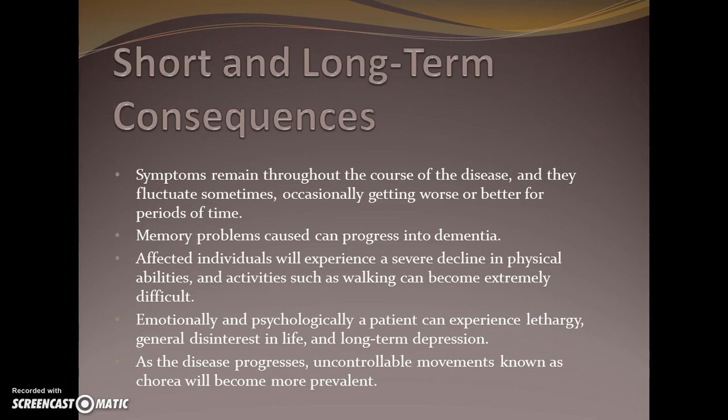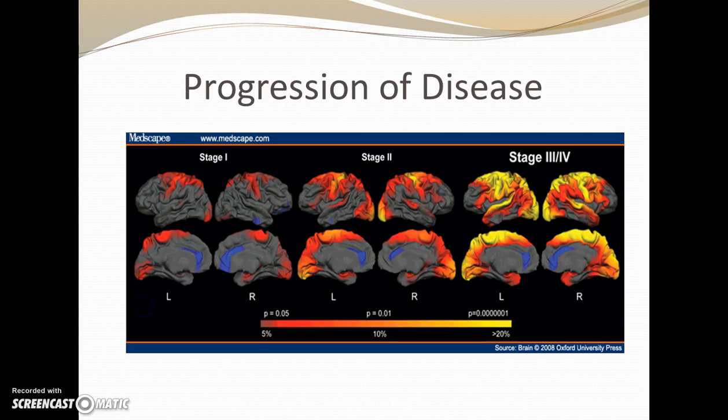Although the symptoms stay throughout the course of the disease, they can get better or worse for periods of time. As time goes on, the symptoms will get progressively worse and physical abilities will be severely impaired. Things like walking become very difficult and even dangerous because of the risk of falling. Forgetfulness can turn into dementia, and psychologically, a person can become very depressed and lose interest in life. In this picture, you can see how as the disease progresses, it takes over more areas of the brain, and by stage 3 or 4, it appears as though almost half of the brain is affected.